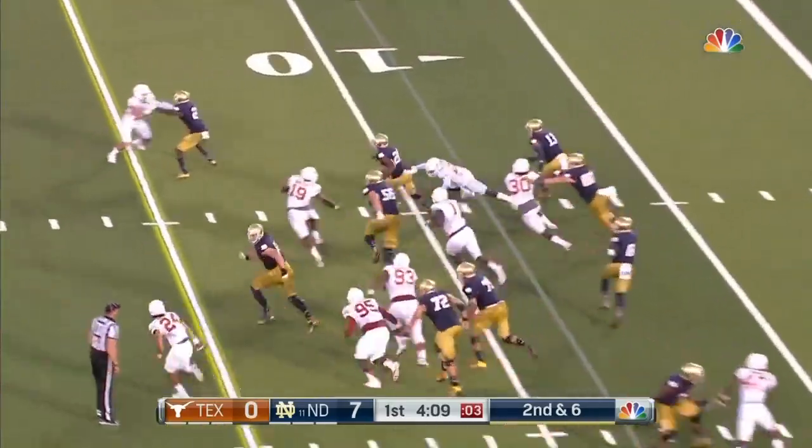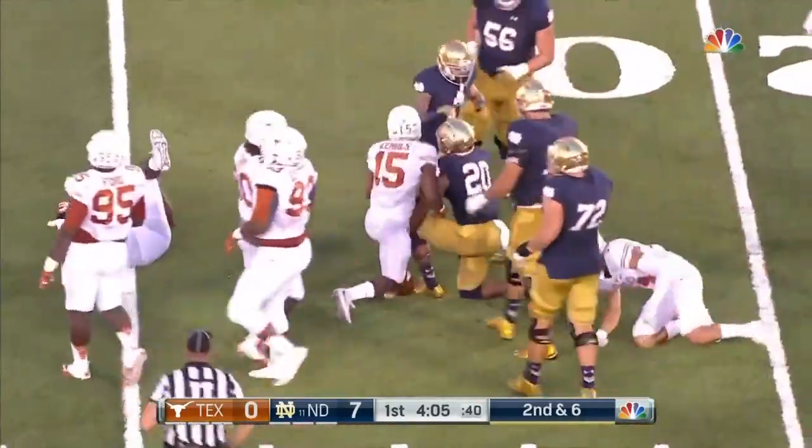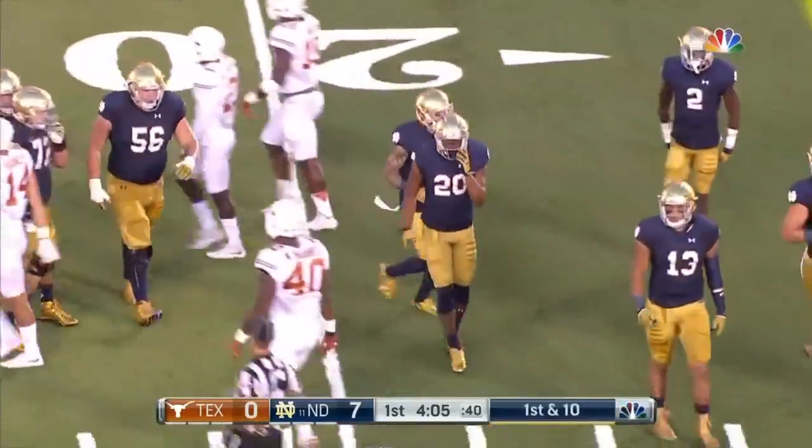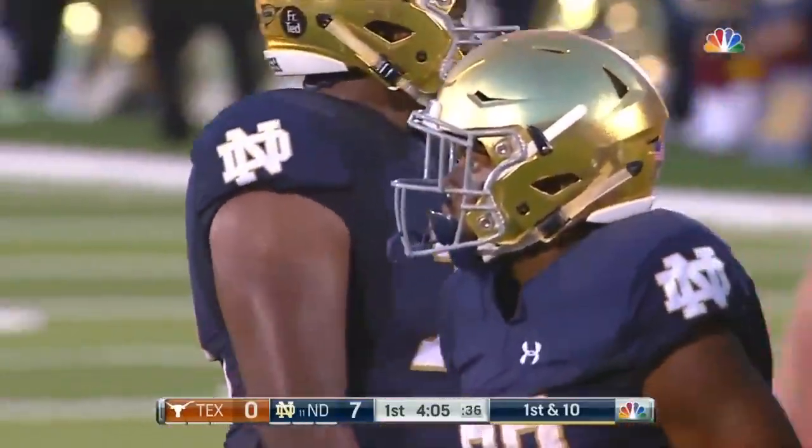And they give it to Prosise. Get the feeling he's going to be a busy man tonight. Spins and twists his way across the 20 for the first down. Dylan Haynes makes the stop for the Longhorns, but not before a gain of 13.